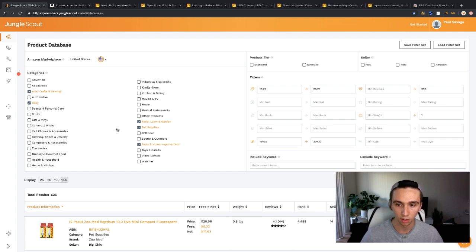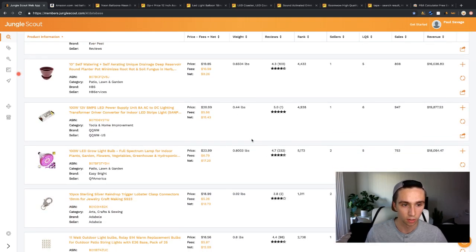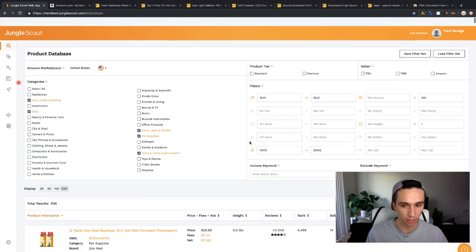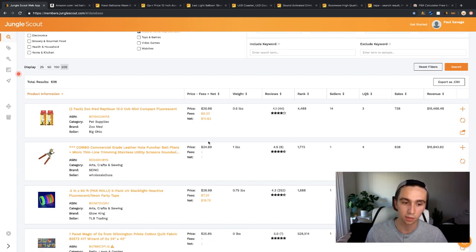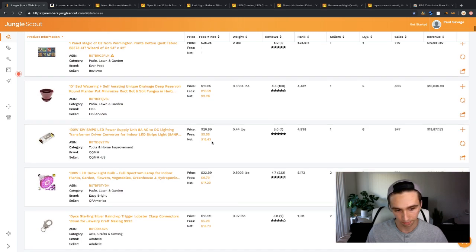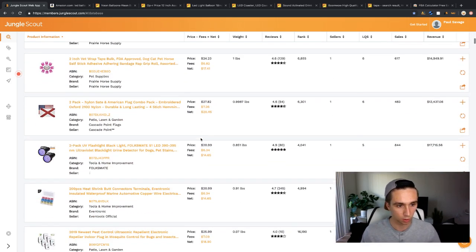Pretty simple. We don't have a ton of filters set, right? It's very bare bones, which is kind of what I like. I like to do the research myself. Like what I mean by that is if you put too many things in here, Jungle Scout isn't going to show you everything. I'd rather see everything and decide on my own terms that I don't want to sell it, instead of just never seeing it in the first place.